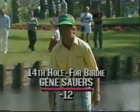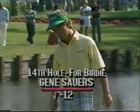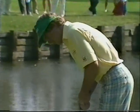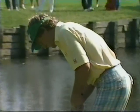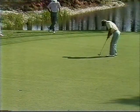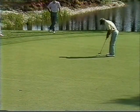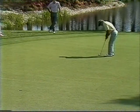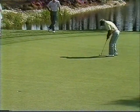And Gene Sowers, who's on an identical line to Mark Hayes, has the first shot, and he'd be much happier if Mark Hayes was going to show him the line. There's not an awful lot of swing on this green. That's a feature of the greens here. No wild contours.